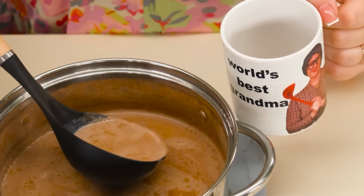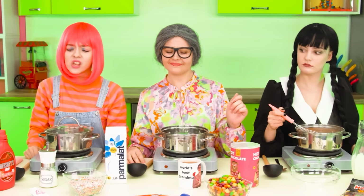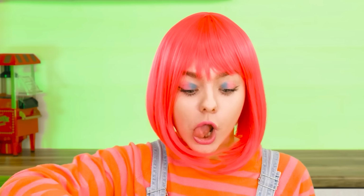My favorite mug is suitable for this wonderful drink! Here, it's done! What to come up with? Oh, delicious chocolate! Yummy! Yeah, that's just right! Awesome. We need to pour some sugar!